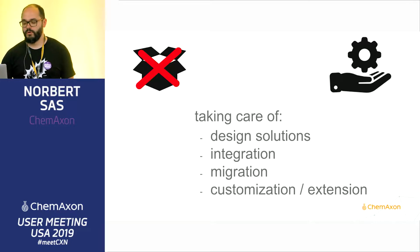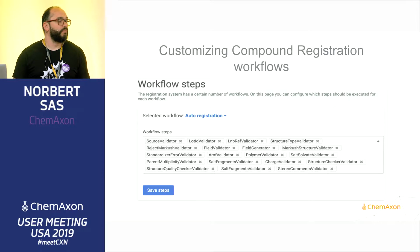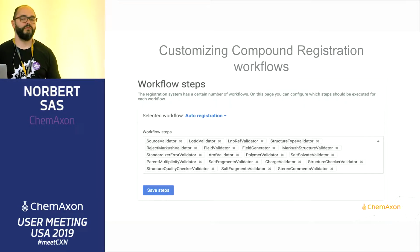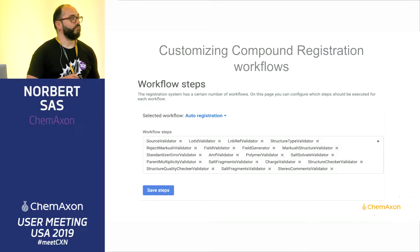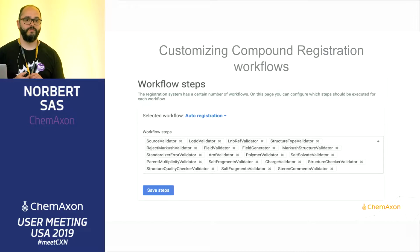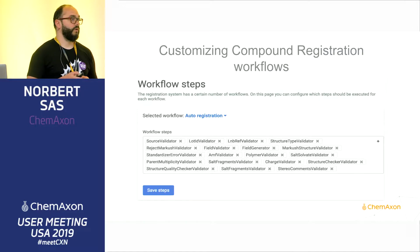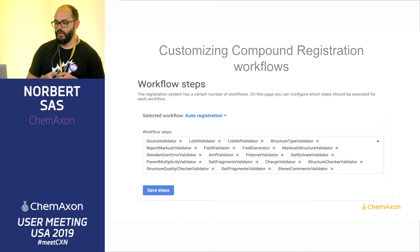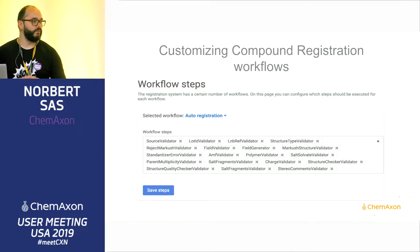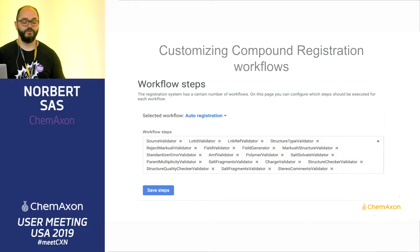mainly to our products. So let me talk to you about the extensions part here, and let me just focus on one extension point that the company registration system has, which is the so-called workflow steps. Probably it doesn't come as a surprise to you that the registration itself is a workflow composed of different workflow steps, and this is highly customizable in our company registration system. You can edit these, and you can even add custom workflow steps. And today, I want to talk only about these extension points.